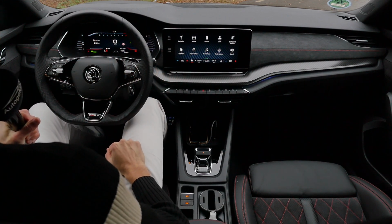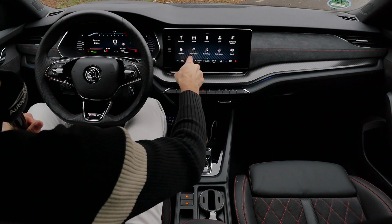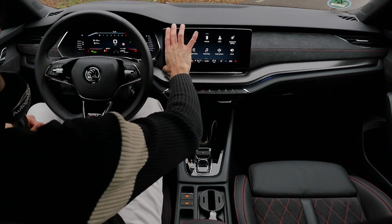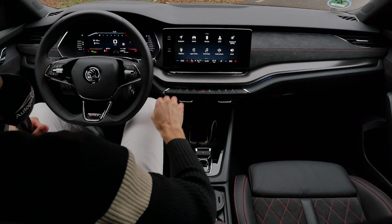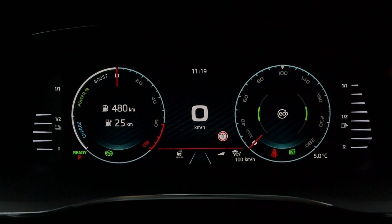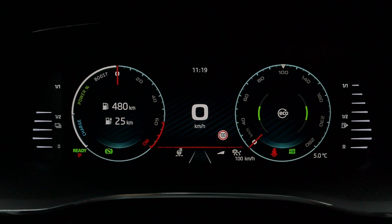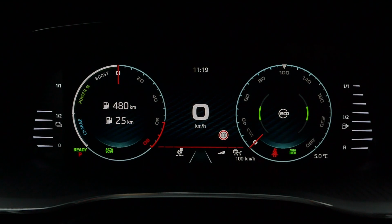Left side 10.25-inch digital instruments, standard. Right side, normal Octavia would start with 8.25-inch, and this one here, the RS, standard with the 10-inch screen. These are the digital instruments. Analog, however, on the right side, just with the light here for the fuel status, on the left side then for the battery status.